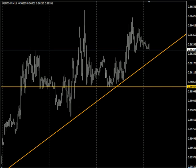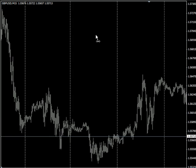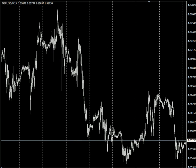Let's take a look at one other pair, the pound-US dollar pair. This pair dove to the downside during this last session. Matter of fact, there's a nice little trend line that developed here, and you can see once it broke it, it dropped like a rock. So that is very interesting.